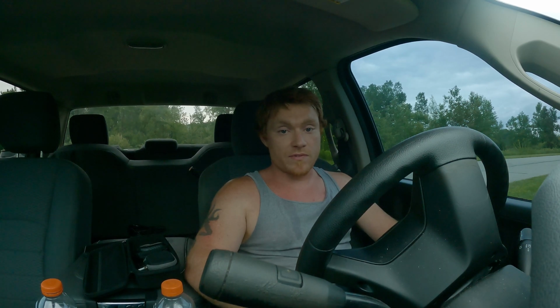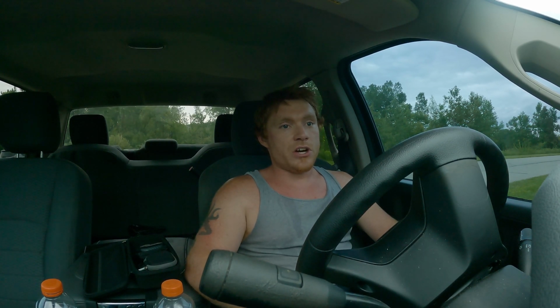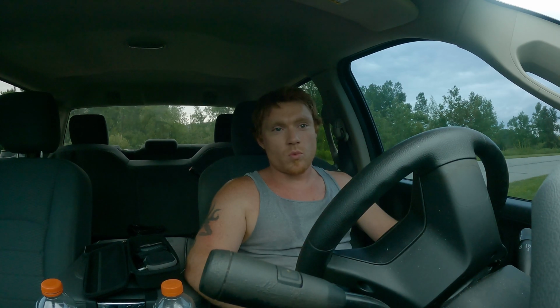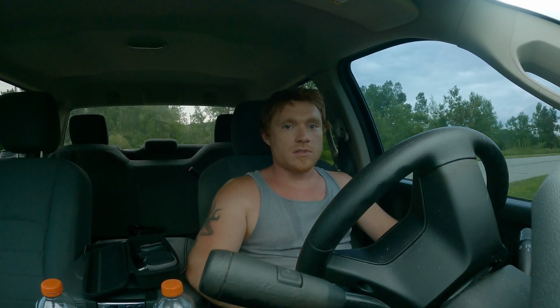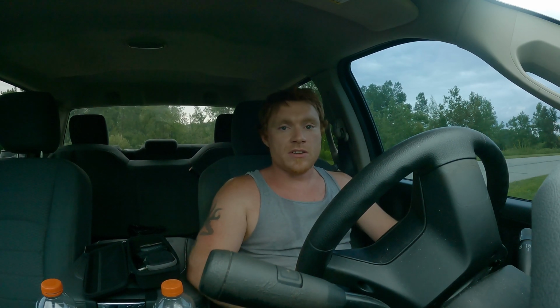There are some flowy sections that are pretty fun. There's root sections. There's really no rocks. There's a couple obstacles to go over, some logs, stuff like that. But the rootiness, there's a couple turns that go up, and there's some roots. So that's about the hardest it gets here. It's just a little rooty sections.